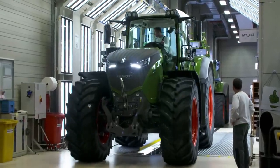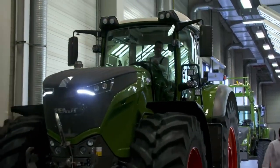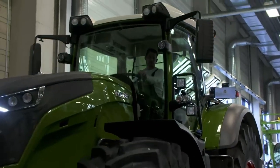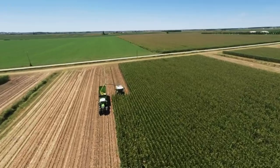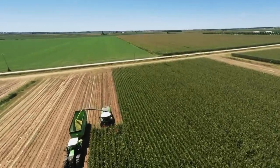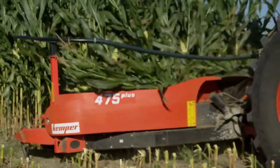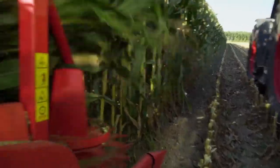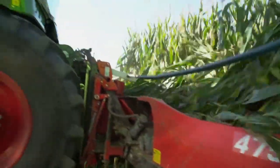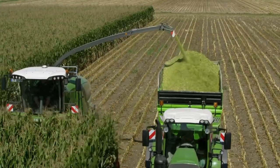The tractor has passed the final inspection. Over the next few days, it will be sent to a farm in northeastern Germany. Above all, agricultural machines have one purpose in life: to do hard work. At present, around 1 million tractors and agricultural machines are in service in Germany. 200,000 of them were manufactured at this huge factory in the Allgäu region of Bavaria.